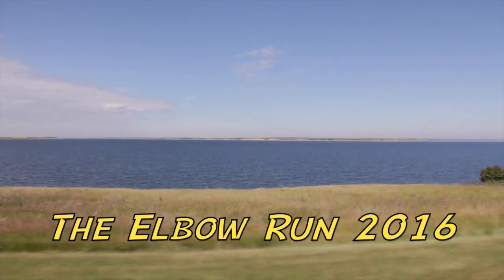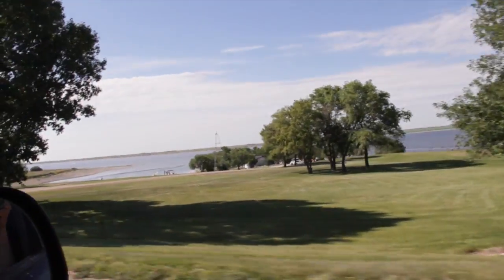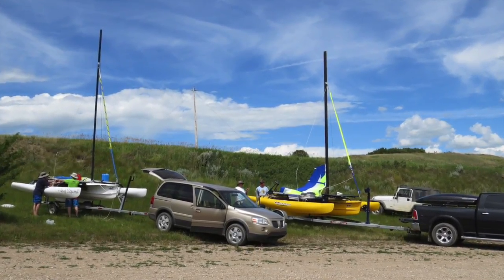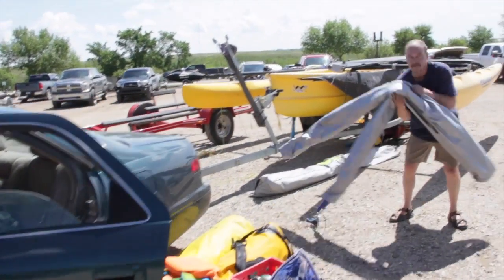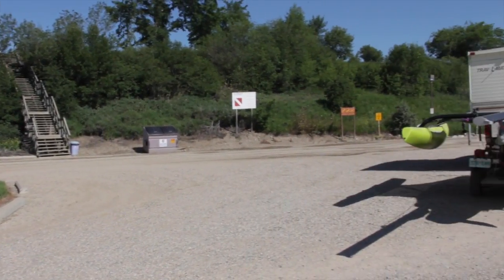Lake Diefenbaker opened up its arms to us once again for the Elbow Run 2016. On Saturday, July 9th, 9 sailors assembled at the village of Elbow, Saskatchewan, and prepared 8 WindRider sailboats for a week of camping and sailing.